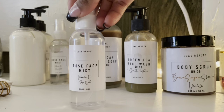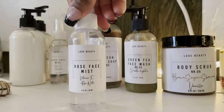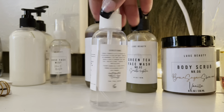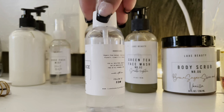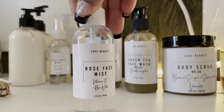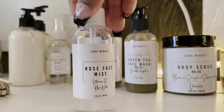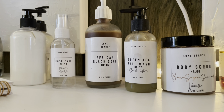I promise you. Obviously, you can use this as a setting spray, or a toner, either or. It really alternates, so that's what I love about this product. There are so many great uses and benefits from these natural skincare products. So that is one that you need in your collection.